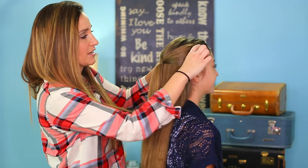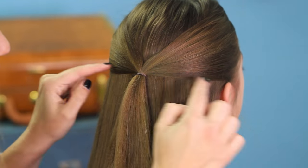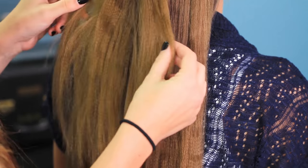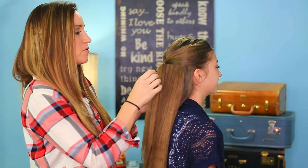Okay, the first thing you're gonna do on this hairstyle is pull back 2 sections of hair and secure them with an elastic right here near the middle of the head. Now you can see that we've added just a little bit of micro texture into her hair just for volume. You don't have to do that. You can use curls, anything like that will work.